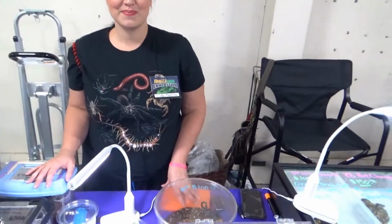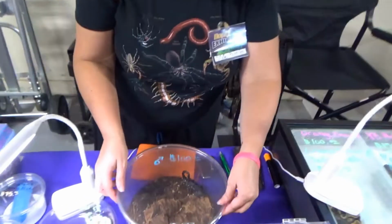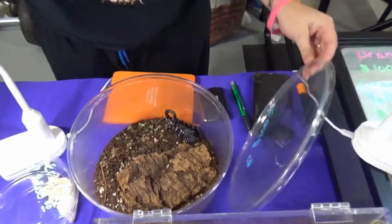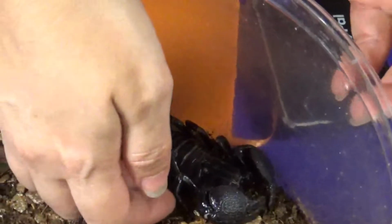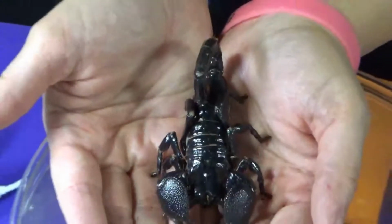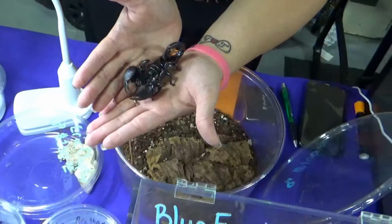I noticed you have a scorpion there. Can you tell me a little about this guy? That's a true emperor scorpion. These are different. What you'll see at a lot of tables are the Asian forest scorpions. Those are not very docile. These are, so you can handle these very easily. Could I handle him? Yeah, absolutely.